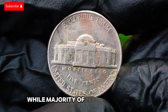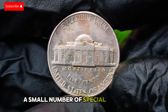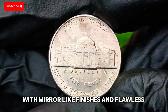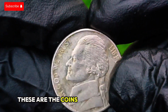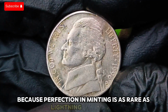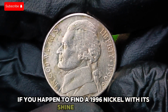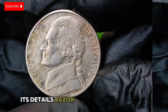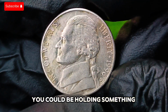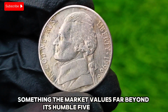While the majority of 1996 nickels were struck for general use, a small number of special strikes, improved versions, were created with mirror-like finishes and flawless designs. These are the coins that collectors hunt for, because perfection in minting is as rare as lightning in a bottle. If you happen to find a 1996 nickel with its shine untouched, its details razor sharp, and its surfaces free from scratches, you could be holding something extraordinary, something the market values far beyond its humble 5-cent label.